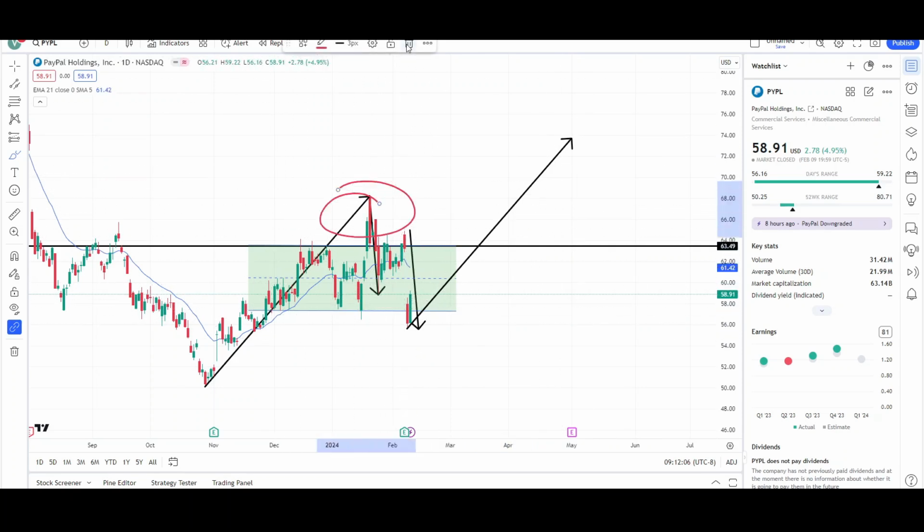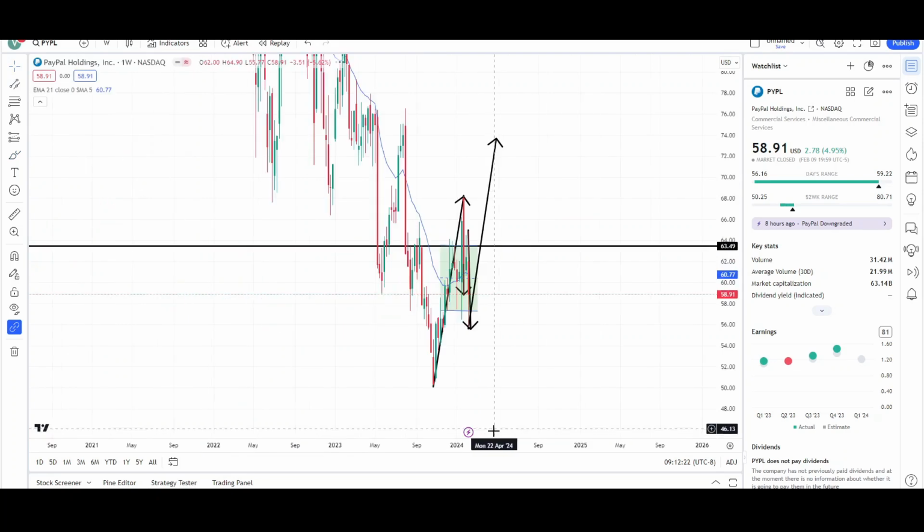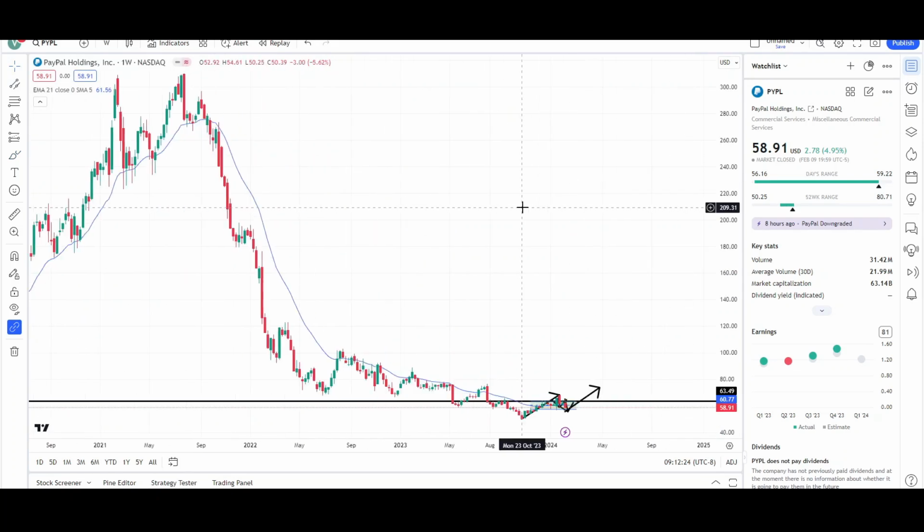Price failed on the bottom. It failed at the top, and then it failed at the bottom. Now we're coming back in the range, or this green box is going to be probably filling in that gap and retesting that 63, potentially even break out this time. So that's all I see for PayPal on the daily chart. Let's take a look at the weekly chart, see if we can find anything else.